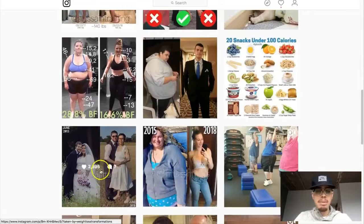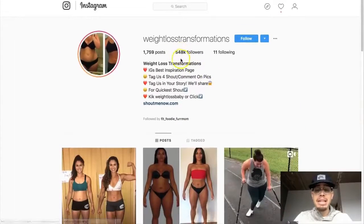If on average they're getting about 3,000 likes, and somebody with 300,000 followers is getting 4,000 to 5,000 likes, I'll pay them more money because they have a better engaging audience, which is going to have a higher click-through rate, meaning more people are going to click on the link, more people are going to go to my sales funnel, and I'm going to make more money. Are you guys following how this works here?